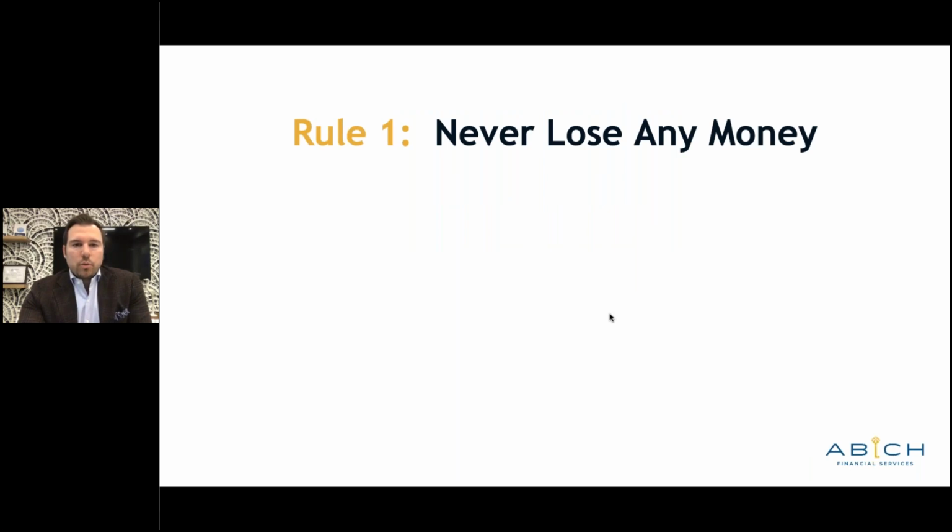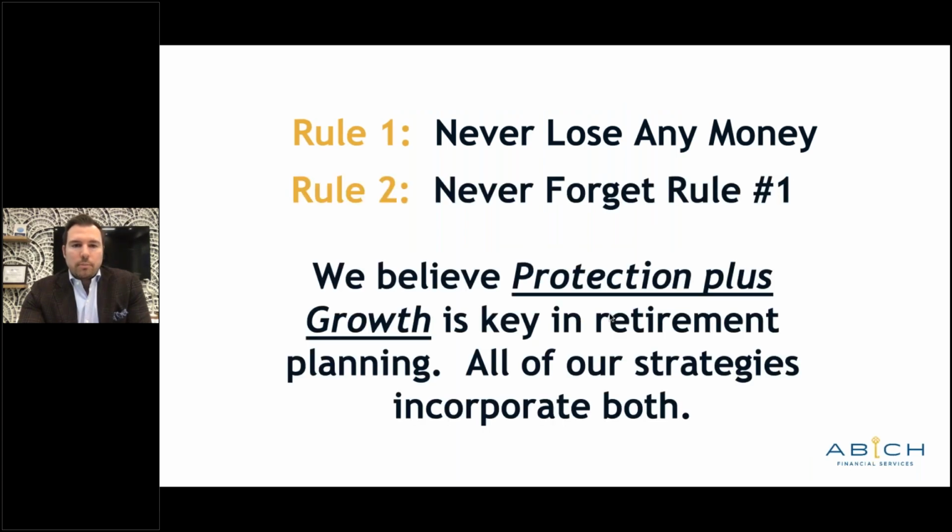We've always gone by 2 rules. Rule number 1, never lose any money. Rule number 2, never forget rule number 1. We believe protection and growth is key in retirement planning, and all of our strategies incorporate both. Anyone can help you grow your money when the S&P 500 is up 30% as it was in 2019. But what about when the going gets tough? What about when you're in a bear market like we are right now? What about when there's potential for another 40% loss here in 2020? Is your advisor doing the same old things for you then?